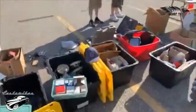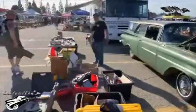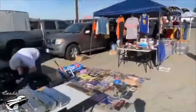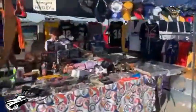Somebody's dream. Somebody's looking at it right now. This lady's looking at it. Yeah, 18 or best offer. Good luck. There you have it. 1959 Brookwood two-door wagon. I don't think I've seen one of those in a while.